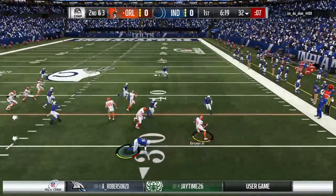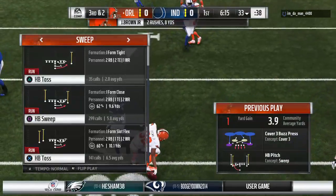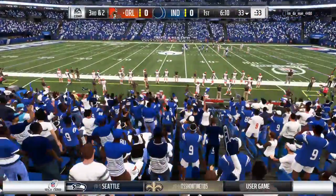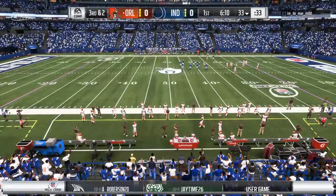Now they'll run it on the toss. And he'll get this up only to about the 33. Give him a yard on the run there, and that's going to set up a 3rd down and 2. The good run on 1st down followed up by a not-so-good run on 2nd down. Now let's find out if they're going to stick with the run here on 3rd down.